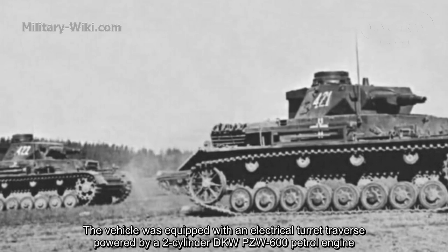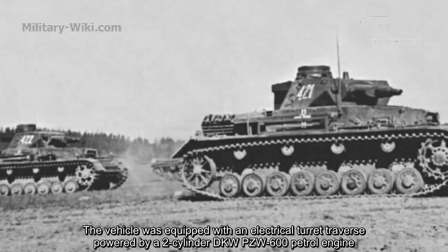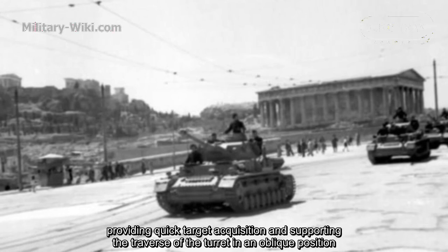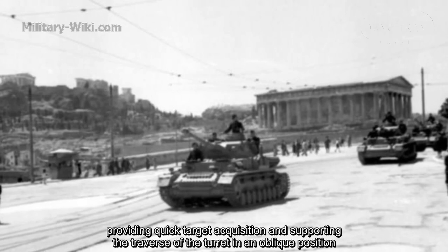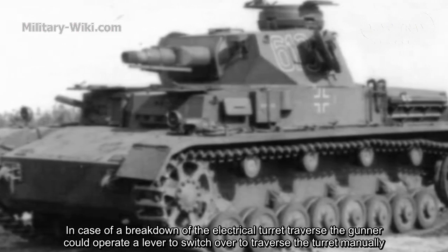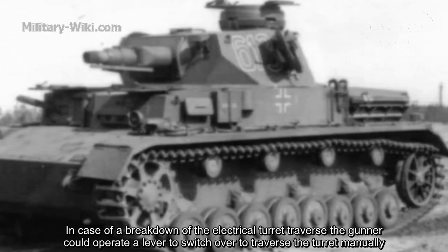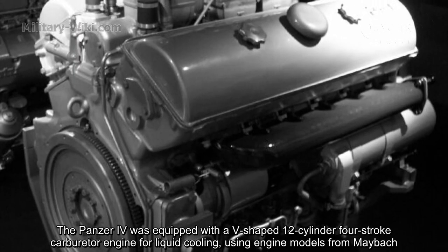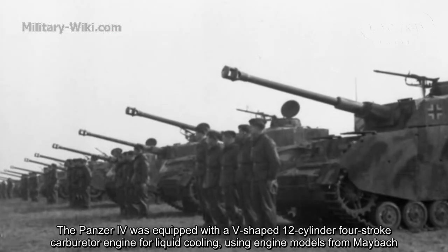The vehicle was equipped with an electrical turret traverse powered by a 2-cylinder Sd.Kfz PCW 600 petrol engine, providing quick target acquisition and supporting the traverse of the turret in an oblique position. In case of a breakdown of the electrical turret traverse, the gunner could operate a lever to switch over to traverse the turret manually.